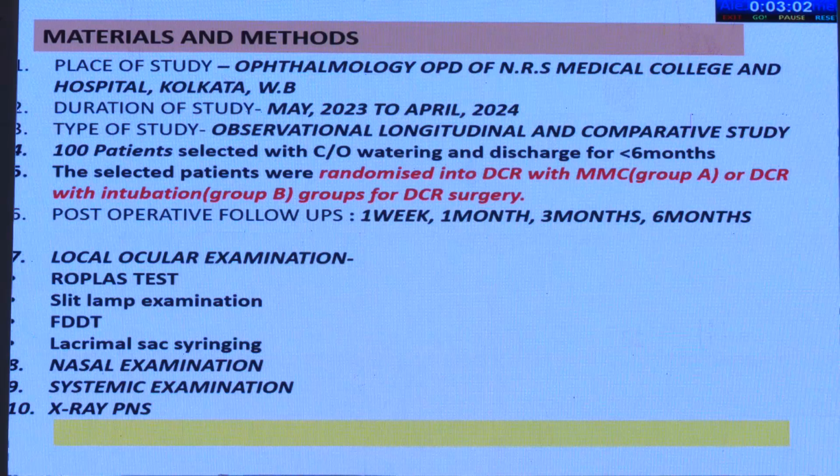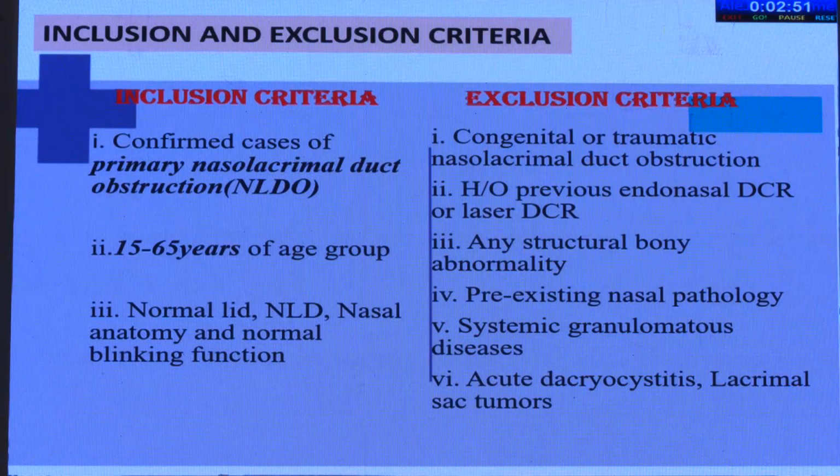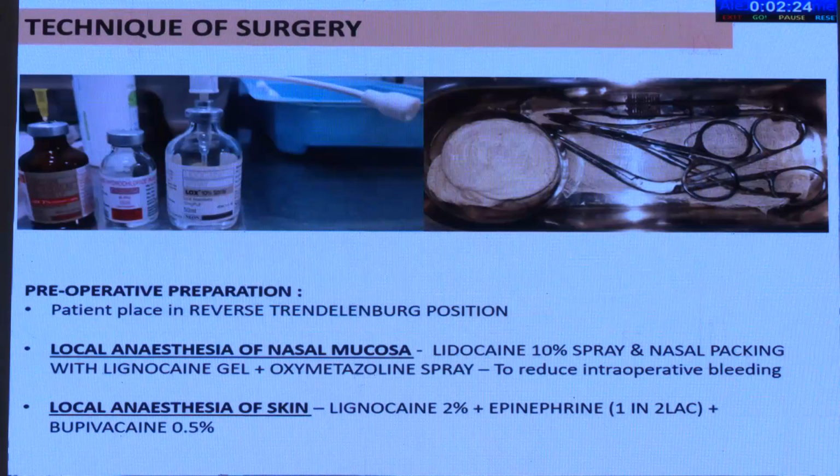100 patients were selected and randomized into 2 groups, with MMC in group A and intubation in group B, and they were followed up in the 1st, 3rd and 6th month. All the surgeries were done by a single surgeon. The inclusion criteria included all confirmed cases of primary nasolacrimal duct obstruction in the 15 to 65 years age group. We excluded all congenital, traumatic, infective and malignant causes of nasolacrimal duct obstruction, and any previous history of endonasal DCR, laser DCR or any pre-existing nasal pathology. We used the student's t-test and chi-square test for comparing the 2 groups.